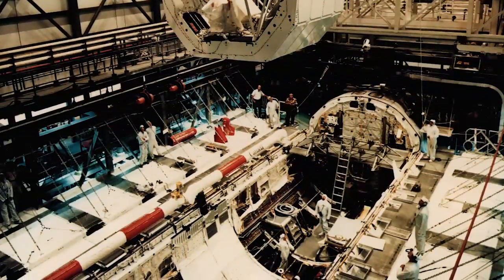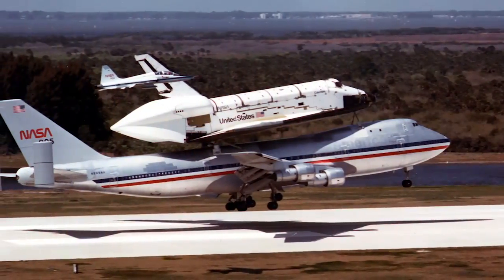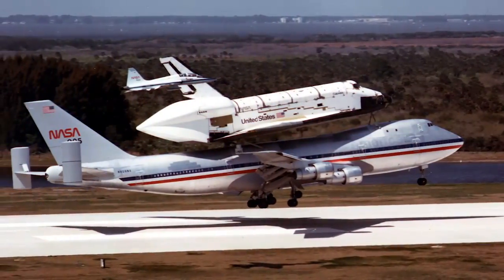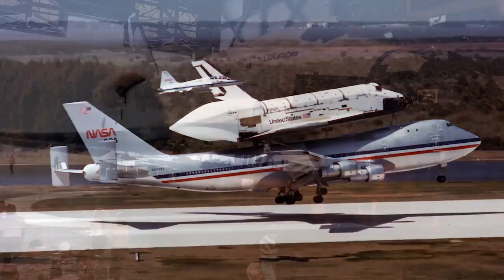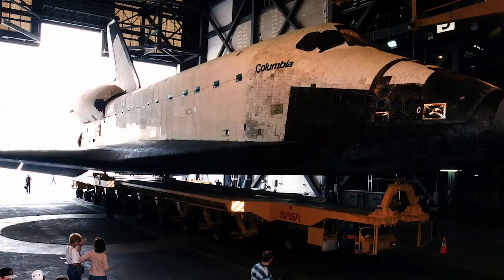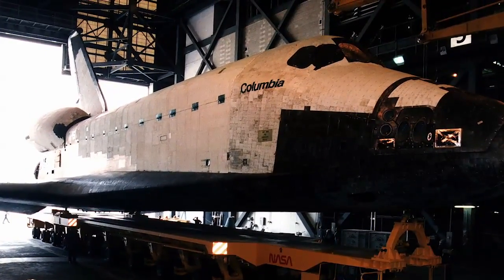Columbia was the first shuttle to occupy one of these processing hangars after arriving from its assembly plant in Palmdale, California, atop a 747 carrier aircraft in March 1979. It didn't journey out of the OPF and to the vehicle assembly building until November 1980, more than a year and a half later.